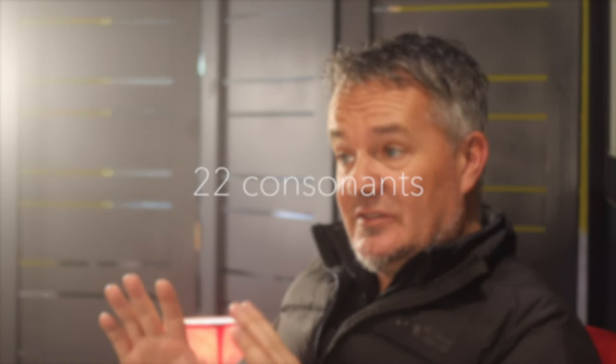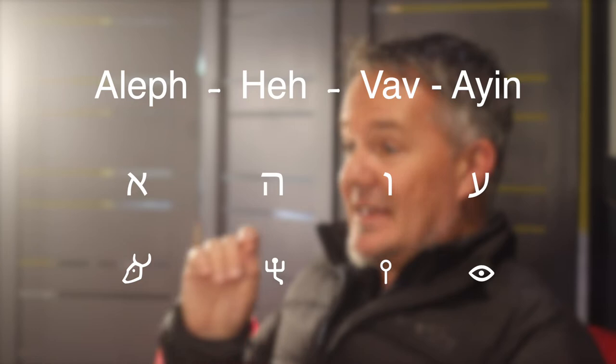The Hebrew alphabet consists of 22 consonants. Four of these consonants double up as vowels. But what's very different with the Hebrew alphabet is that each of the letters not only comprises a sound, it comprises a word. And every one of these words actually means something.